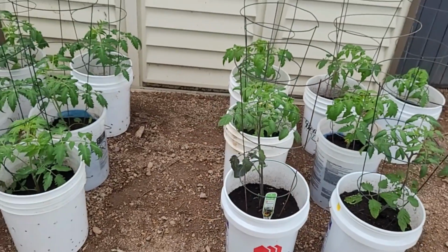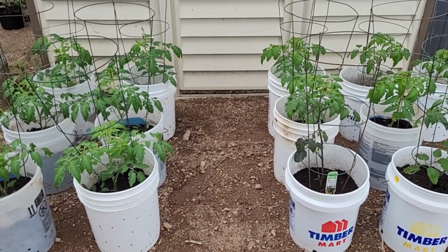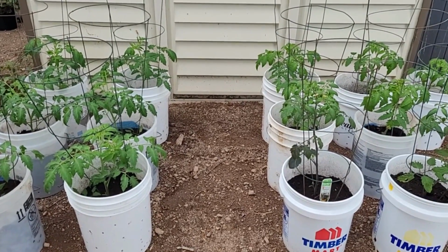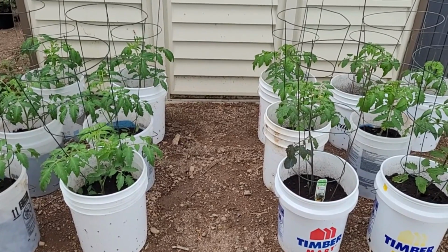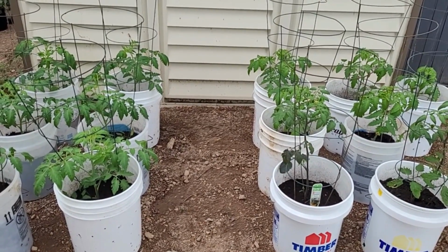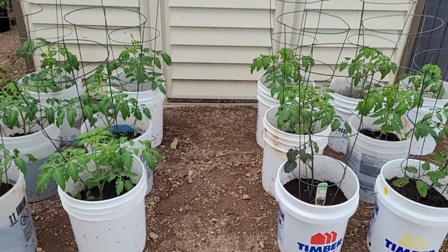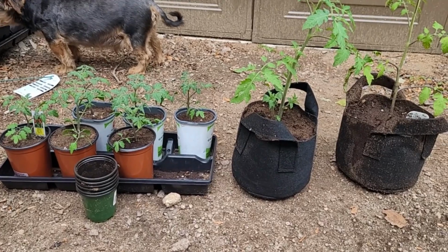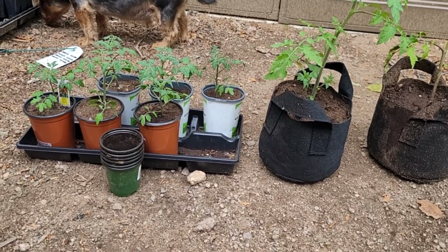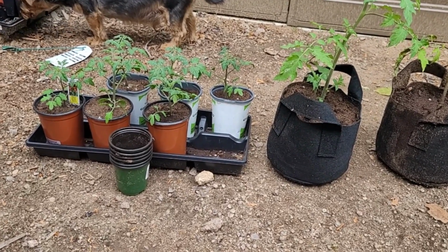What we still have left to come, we have 2 yellow pear tomatoes, and I have a 6-pack of cherry tomatoes. I don't know what the brand of them are. They were just a little 6-pack cell. Those are still in very, very small containers. These are the rest of the tomatoes that need replanting. You see on the left, the little green pots are what we had immediately moved the cherry tomatoes into when we bought the 6-pack cell.